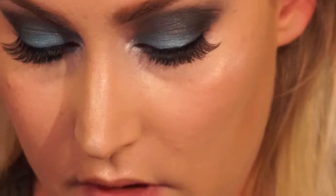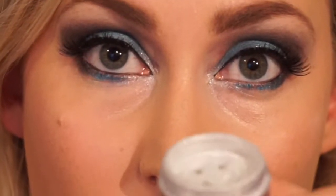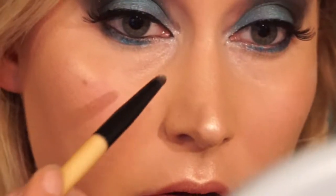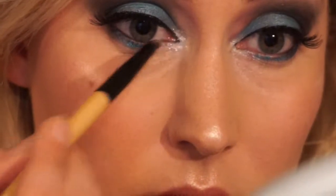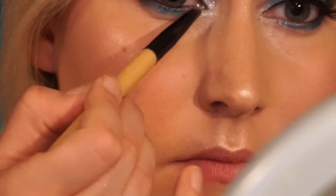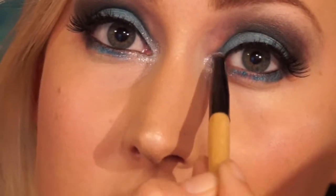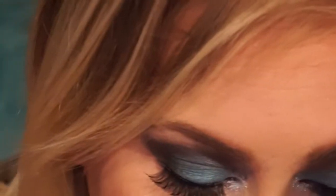I also want to bring back some of that silver. So I'm going back into this silver and just put a little bit extra in that inner corner, because we're extra and we want to be extra. Yes, we like sparkle. Just want it to be more like, yes, sparkle.